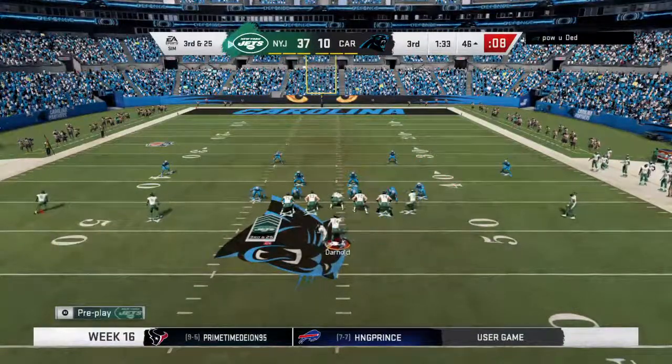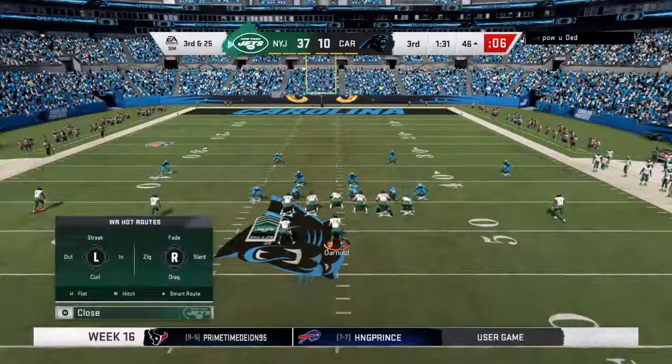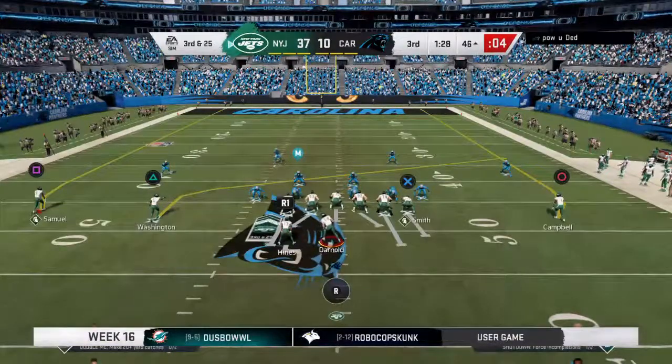Red 80. 3. I'm coming for you. You mine. No 80. Check.